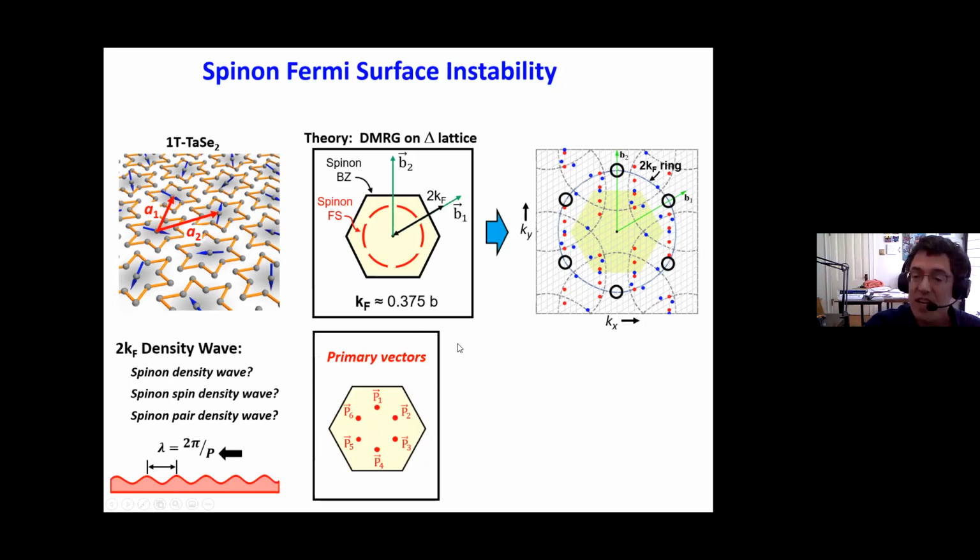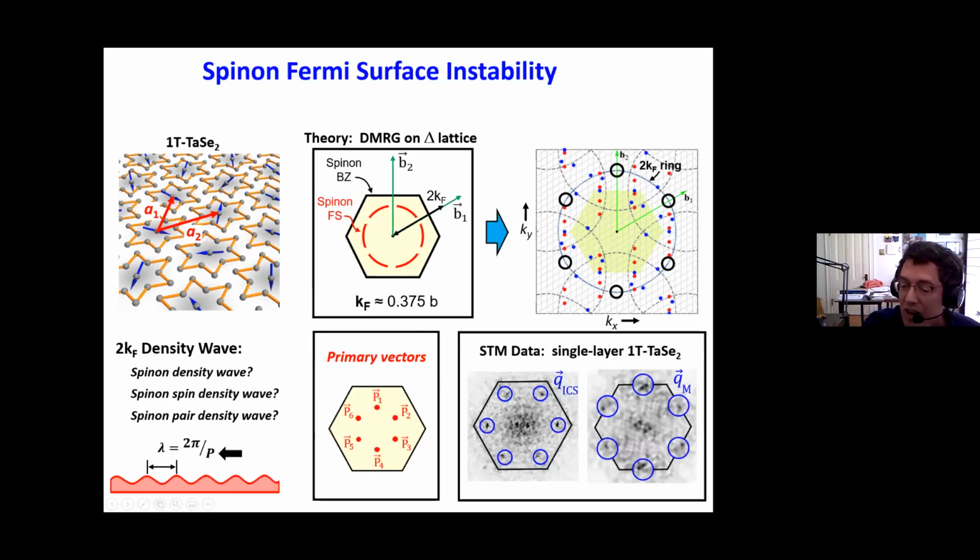So now we can actually start to compare this to the data. We have a clear prediction from the theory, and now we can compare it to the data. Here I show our data, and the question is: do we see these primary order vectors in our data? So let's look, and what we see is, no, we don't see them. Airball, they're not there. So what's going on? We don't see the primary order vectors, and instead we see these other wave vectors that I circle in blue, which occur at higher wave vector.